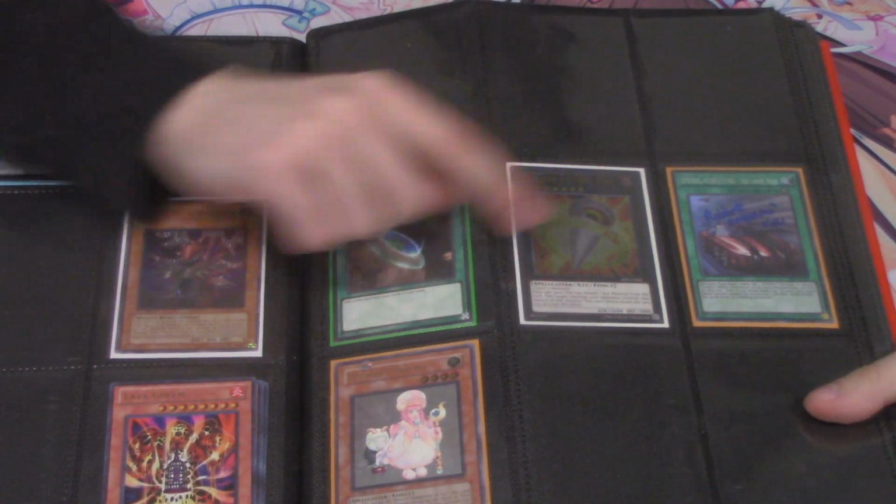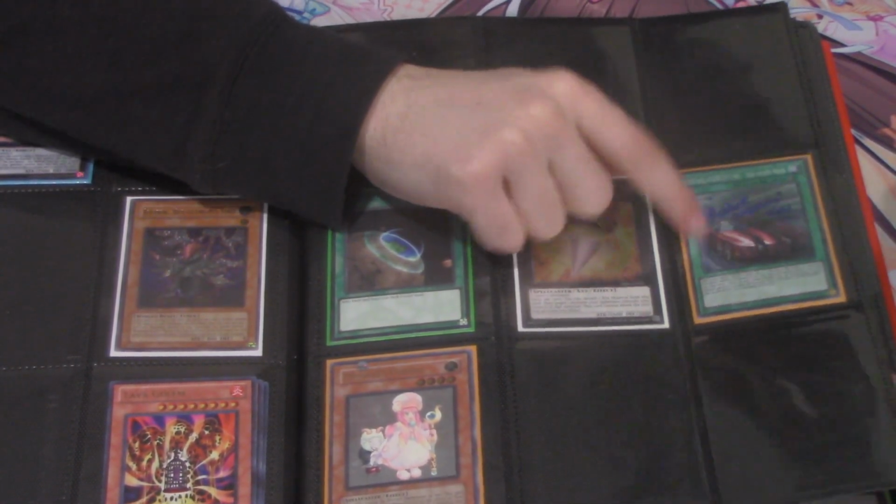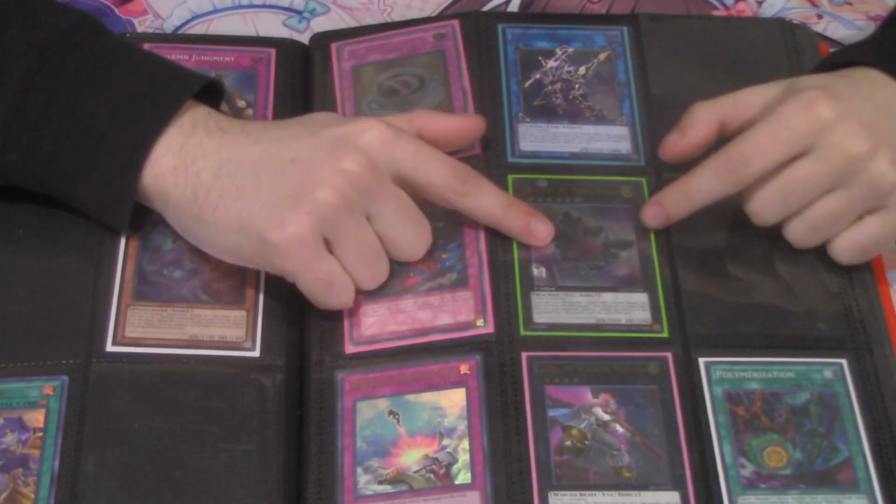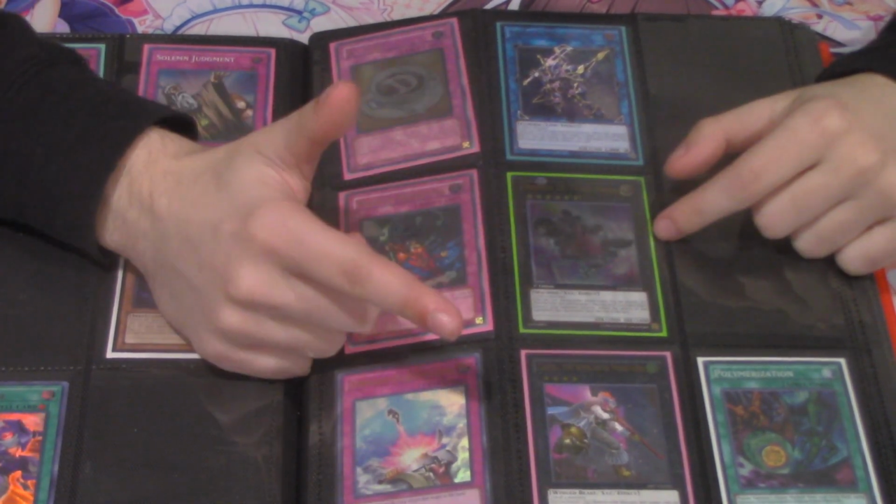Ultimate Rare Terraforming. It's a Spiral card signed by Robbie. I didn't know what I wanted him to sign, so I just made him sign this. Number 25, Force Focus, First Edition. I actually really like this card.